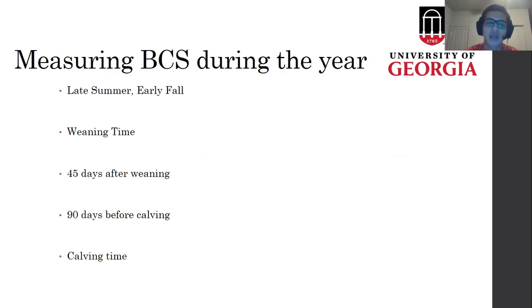Now, we can measure the body condition score through the whole year. It's not like we're only going to measure the body condition score once a year. It will be good if we measure body condition scores in late summer and early fall at the weaning time to see how our cows are doing, 45 days after weaning to see if our cows are recovering from the weaning period, and 90 days before the calving. This will be the last chance of increasing the body condition score of our cows if they are too low. Why? Because to increase 1 unit of body condition score, it will take 55 to 60 days.